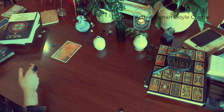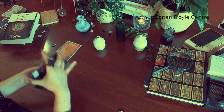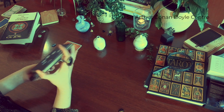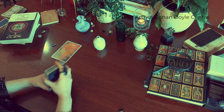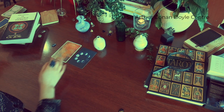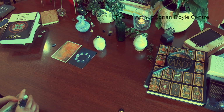Okay, then I will choose one from the Moonology deck. Okay, and then one from the Ethereal Visions.